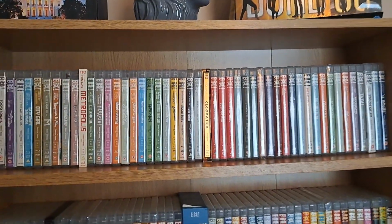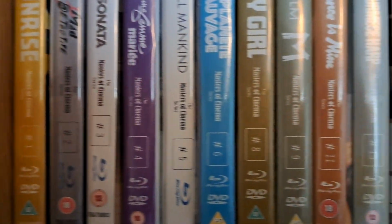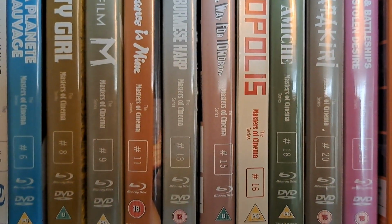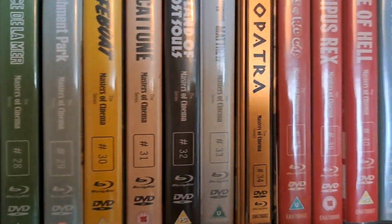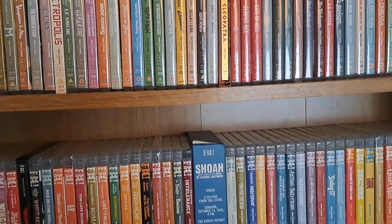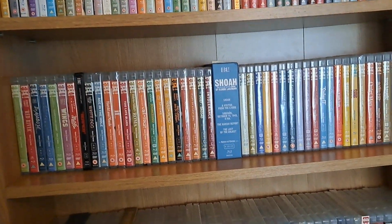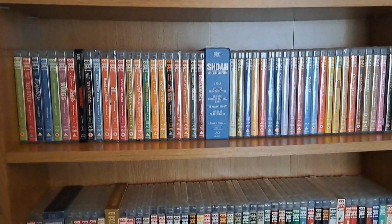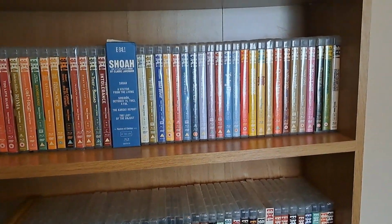I just love them. Just love how all the spines are numbered. They get you when they do that, don't they? You just got to try and get them all like Pokemon. So I've been collecting these for a while now. I think Eureka in the Masters of Cinema line, they just announced title 282 in the collection.